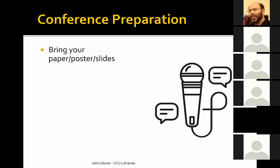First and most importantly, if you're presenting, make sure to bring a copy of your paper, poster, slides, or other necessary materials with you to the conference. It's useful to provide a backup to yourself if that is at all possible, whether it is something that you have stored on a cloud device, your Google Drive if you're at VCU, or Dropbox, or similar apps that will let you store things remotely. Perhaps also a paper copy somewhere in your bag.